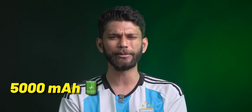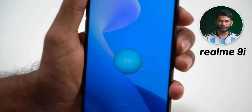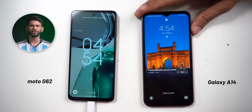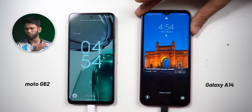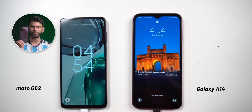Rest, all the 3 phones have a 5000 mAh battery. You get easily 1 day battery life. Only Realme 9i 4G can fast charge at 33 watts, so I tested it and it took 70 minutes to charge 100%. Rest, both Moto and Samsung have 15 watt charging and it takes around 2.5 hours to completely charge. And you don't even get the charger with Samsung A14 5G, so you have to add that 500 rupees to the phone price. Last very important thing, Realme 9i 4G is a 4G phone. Both Moto G62 and Samsung A14 are 5G phones with 12 and 7 5G bands respectively.